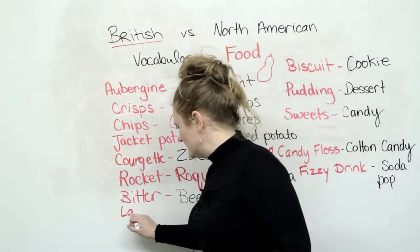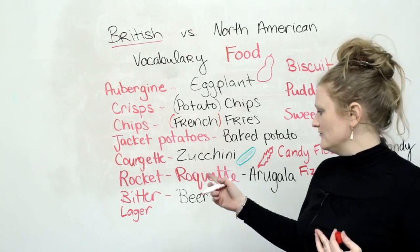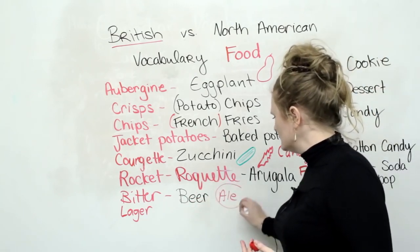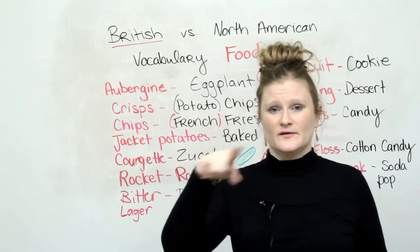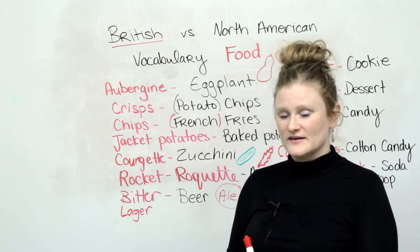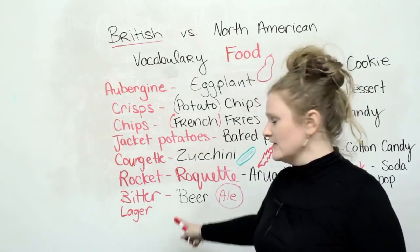If you go to a pub, they have different kinds of beer. They have bitter, lager, and ale. We don't really make a distinction between these in Canada. We just say, I'd like a beer, please. In the UK, they're more precise, and they say, I'd like a bitter, or a lager, or an ale. Very tasty.